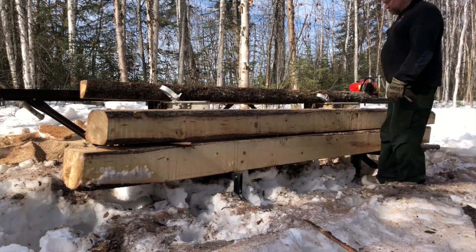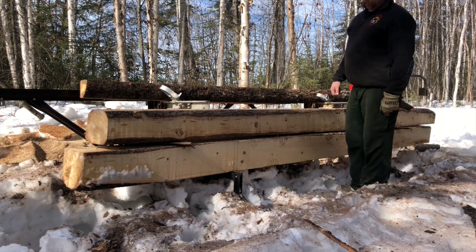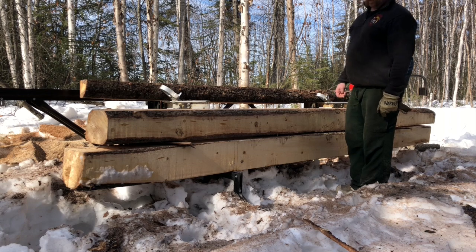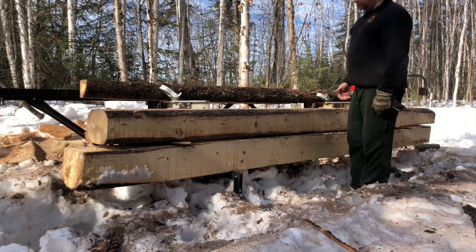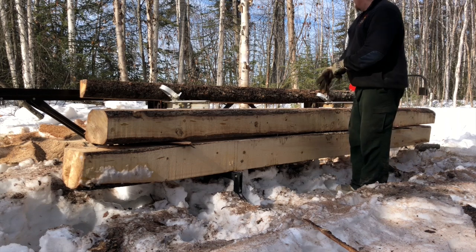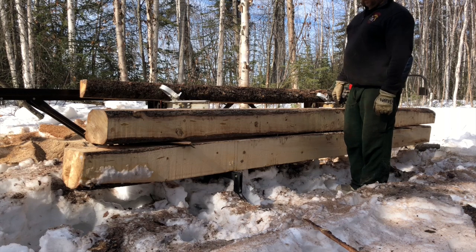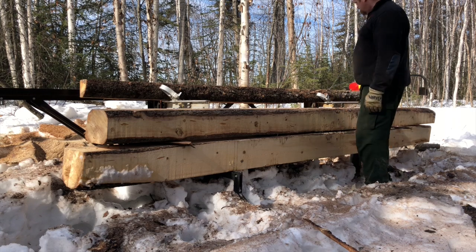Well, we got our beams milled up. These are going to be the front of the woodshed. I want to be able to make this woodshed to where I can swing an axe without hitting the ceiling. So, well, woodshed, that's a loose interpretation. Gonna build a shed. Gonna store wood and a lot of other things. So, should be pretty stout.